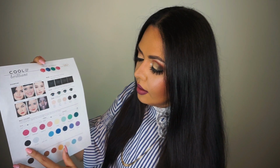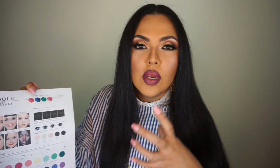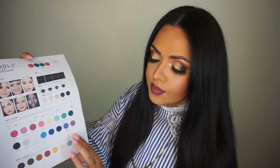Pine, black, not everyone can wear black, remember that. Icy gray, optic white, very crisp white, makes your skin tone shine, looks amazing. Aqua, cobalt, navy, periwinkle, and orchid.